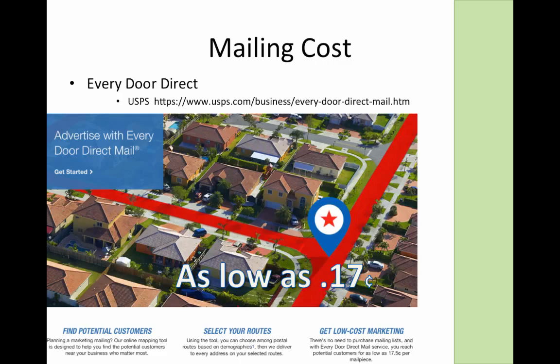So let's talk about reducing our mailing costs. The most effective way to reduce mailing costs is using a solution through the United States Postal Service called Every Door Direct. Every Door Direct actually delivers not via address, but by postal route. So instead of having an address on each one, we deliver them to the post office and they put them in each door as the postman is going door to door. And this reduces the cost to about 17 cents each mailer.